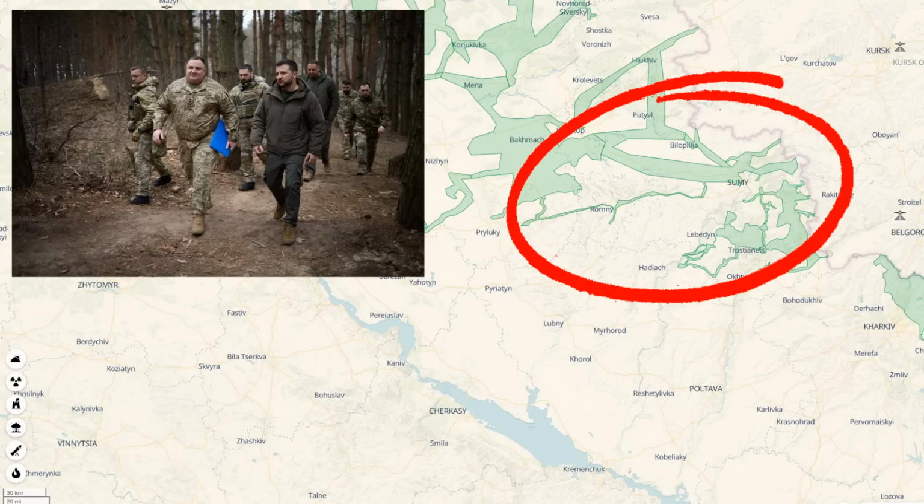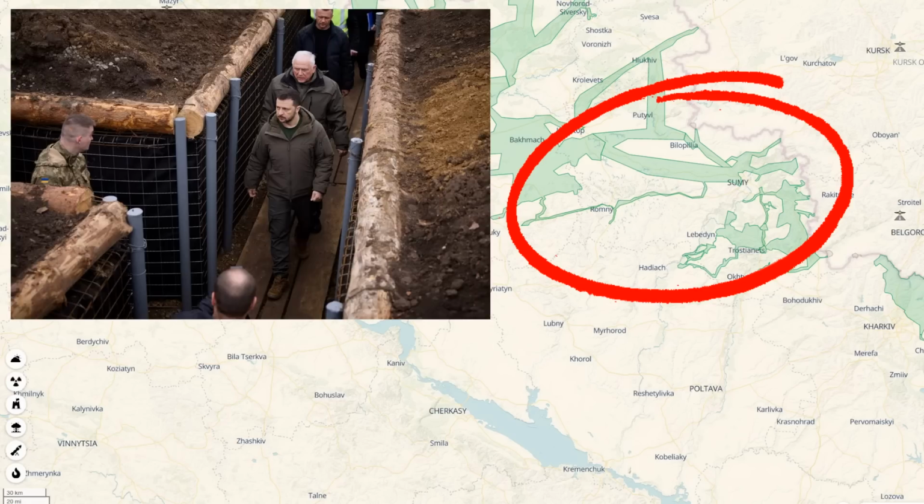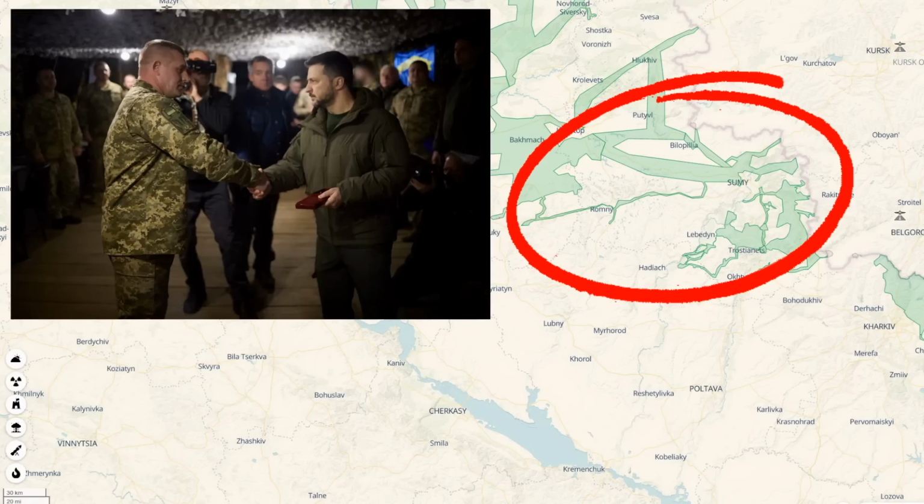During the visit, he toured the trenches, dugouts, and fire and command observation posts, receiving a briefing on the project for building a platoon stronghold near Sumy. The stronghold includes reinforced concrete structures, firing positions, and tanks and infantry fighting vehicles, and corrugated steel shelters.